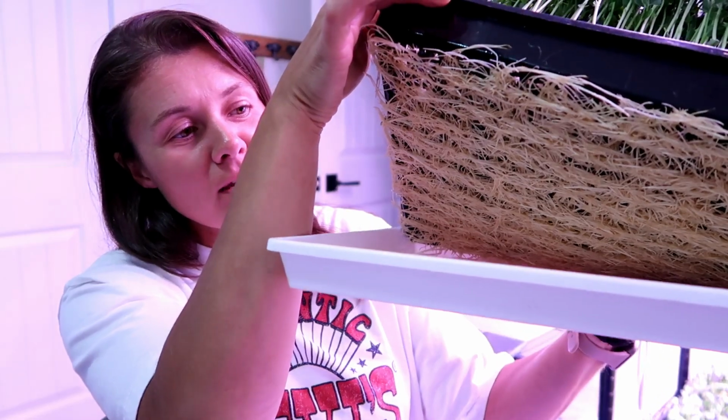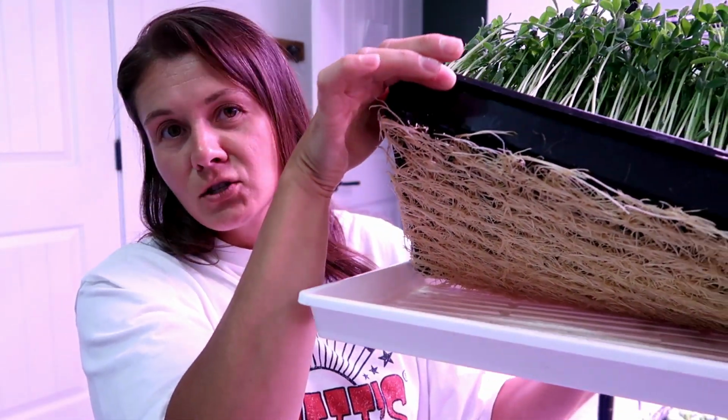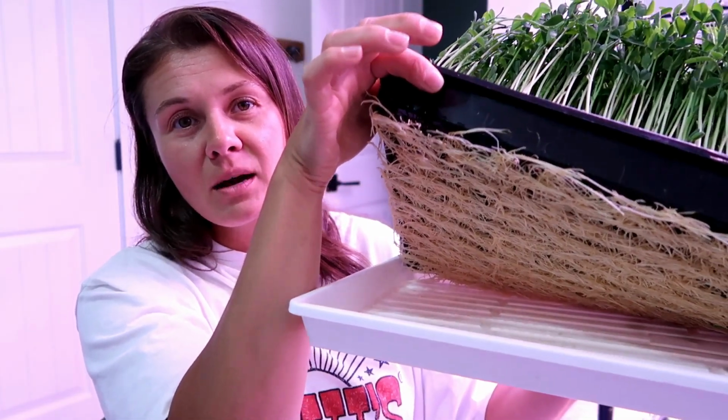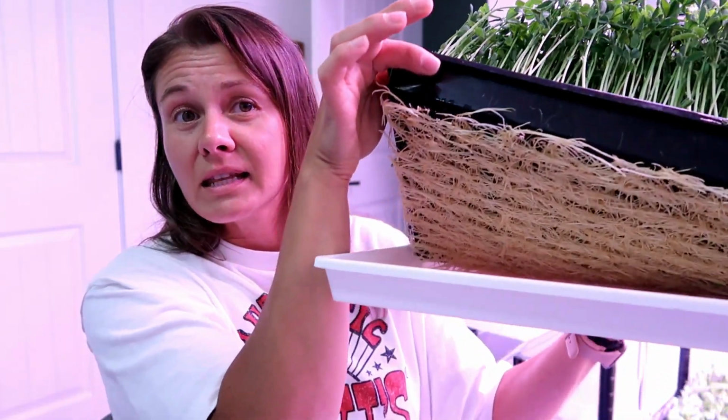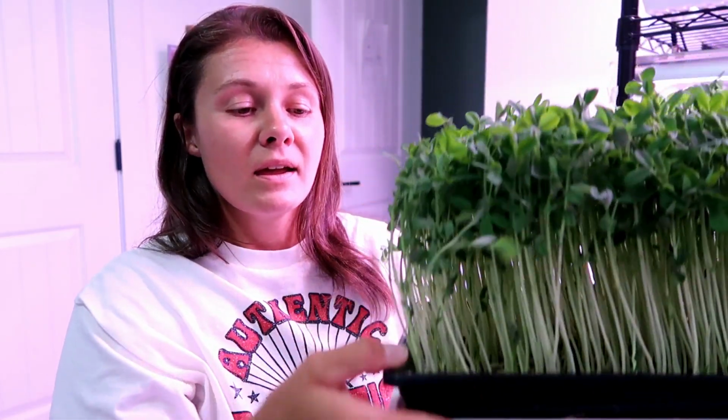Now, I had someone ask me, well, why don't you use the silicone mesh for the pea and the sunflower? Because you don't need to. They fit on top of these black trays just fine, and then they have a really good root system on the bottom. And I just don't want more cleanup. So you don't need the silicone for the peas and the sunflowers, those big seeds like that.